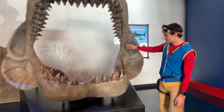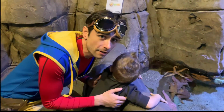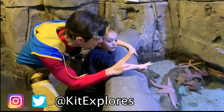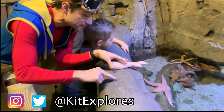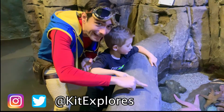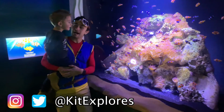Is this Megalodon? Oh, it is. The rules of the touch pool are to touch with two fingers like this. Can you put out two fingers like that? And when we touch, let's practice on the rock. You touch them so soft, just like that. Are those so pretty? Wow, can you say hi, Nemo? Hi.